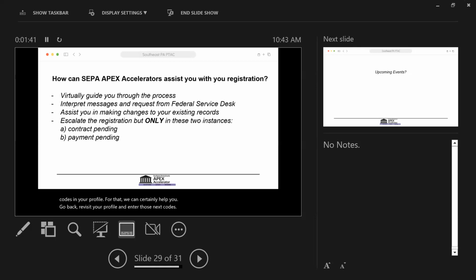Now, another very important thing that we can do for you is if you are having significant issues with the SAM.gov registration process, we can escalate the registration on your behalf. But here is a caveat. We can only do this in two instances. If you currently have a contract pending with the government. So if you were previously registered, you went after an opportunity, it was time for renewal, it did not renew in time for whatever technical reasons, we can escalate it on your behalf.